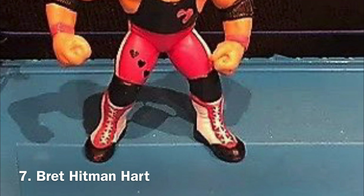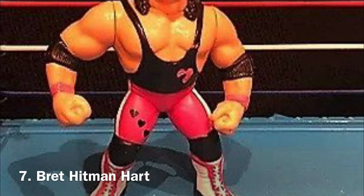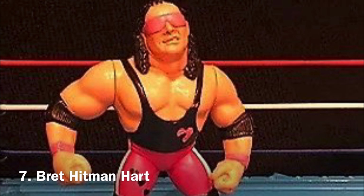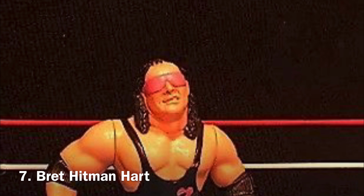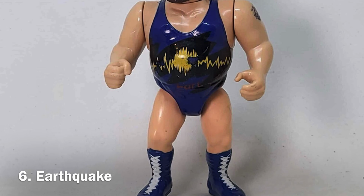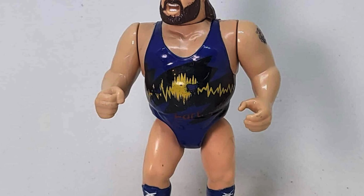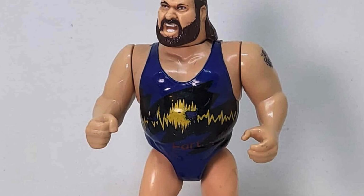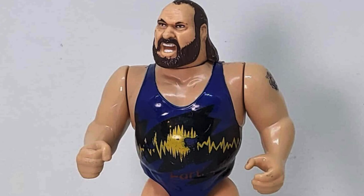Number 7, released as part of 1992 Series 4 and then repainted for Series 8, Bret the Hitman Hart is a near-perfect rendering of the excellence of execution, complete with mirrored shades and detailed pink and black outfit. Number 6, released in 1992 Series 3, Earthquake is wearing his signature blue singlet with black and white accents on it. But the real star of this figure are his posable legs, which gives him the ability to deliver a sit-down Earthquake splash.